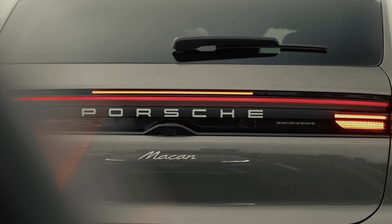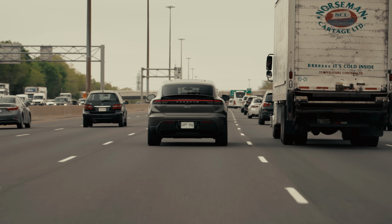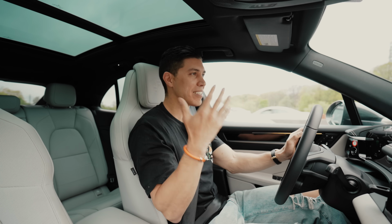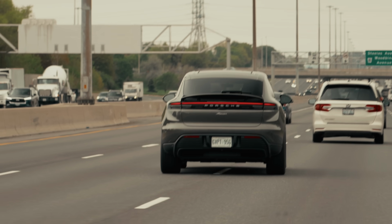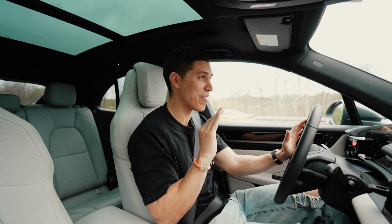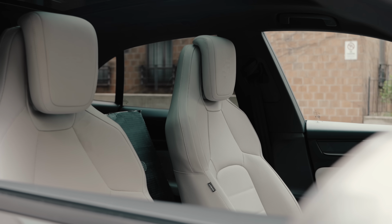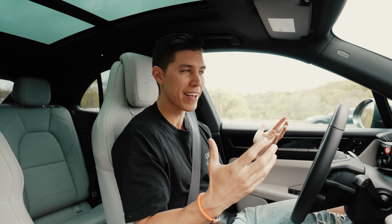I feel like electric cars have finally gotten to where you don't feel limited by the range. Like I said, the first drive on the way to the house, we're sitting on the highway right now. Surprisingly, not as much traffic as I thought in Toronto. This is where you're gonna be using the car most of the time. Hanging out on the highway, commuting, doing your daily trips. I mean, if you took this to a track, all props to you. That would be super dope. But sitting in the cabin, what I've noticed, it's gotten roomier. I feel there's more room here than the first gen Macan.